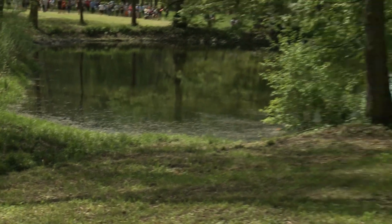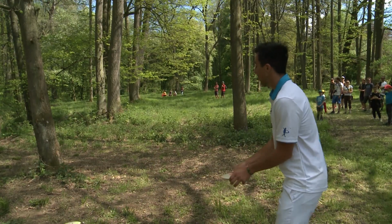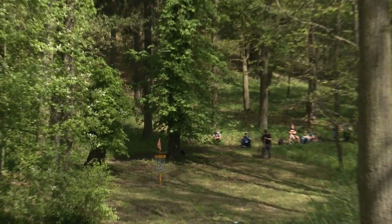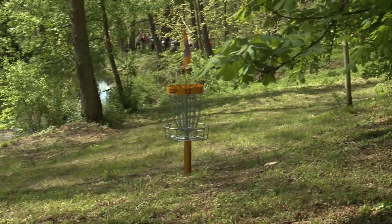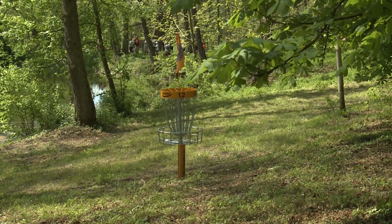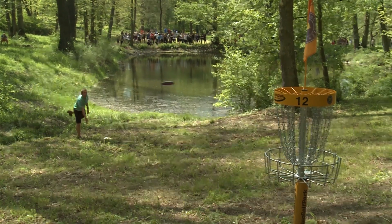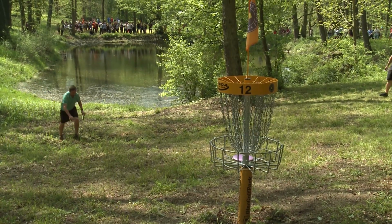Nate Sexton trusting his forehand on this hole, getting good results out of it. Should be a birdie putt for Nate. Paul's looking for a birdie throw-in, and that's on line. Ooh. Wow.